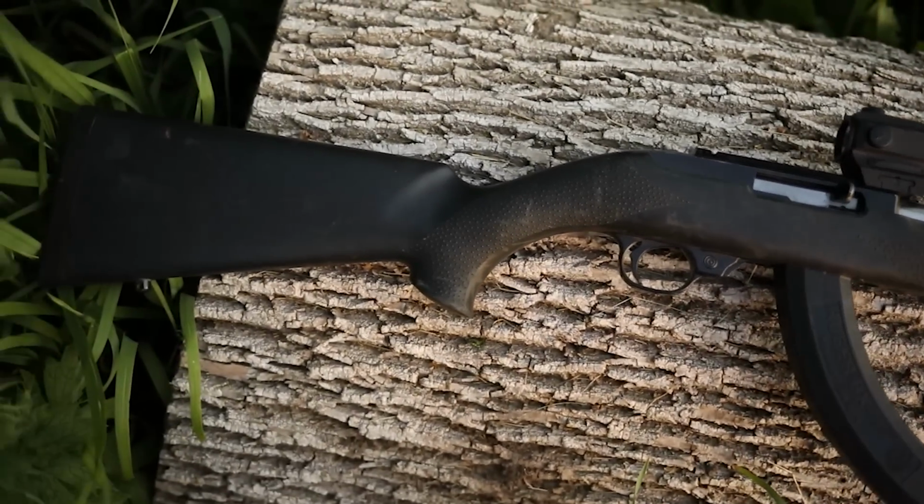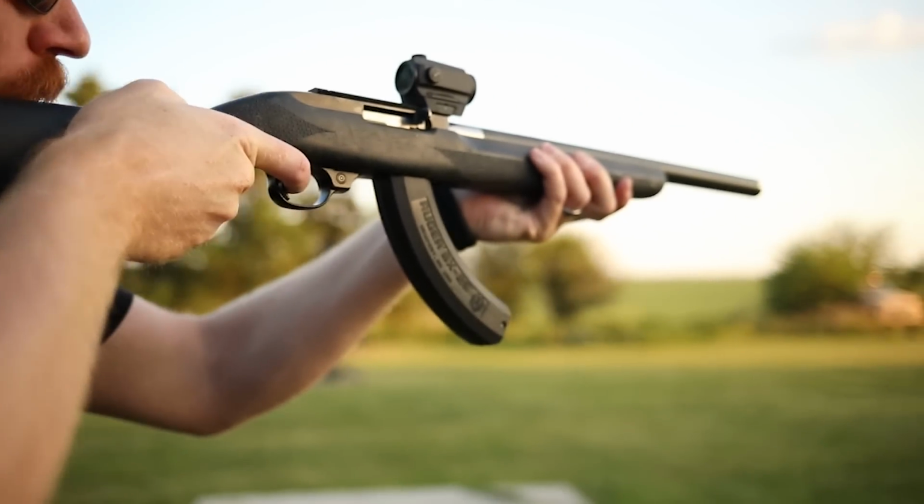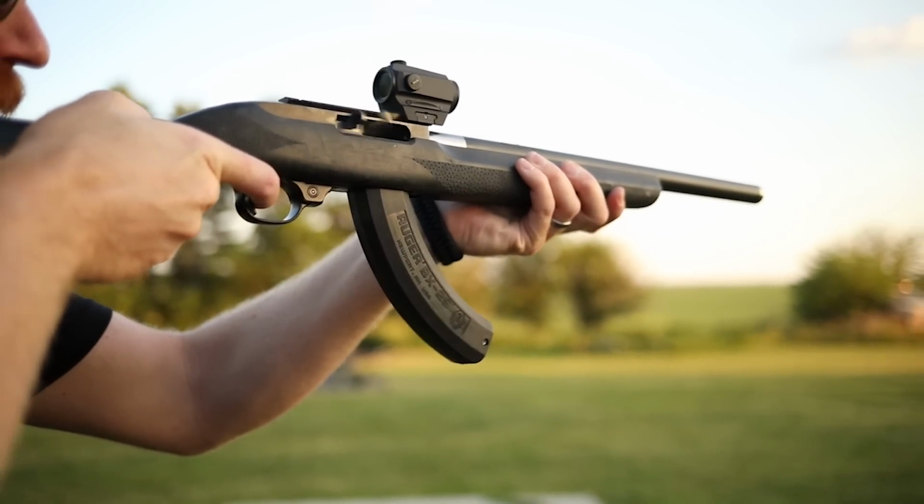Not only can it be a good WROL, like shit hit the fan style gun, but in a pinch you could certainly use it for home defense. Now I know what you're saying. A 22 is not that good for home defense, and you're absolutely right. But a rifle is still a rifle, and a rifle is easy to shoot, and you can pile off rounds with a 22 rifle. You have no idea.